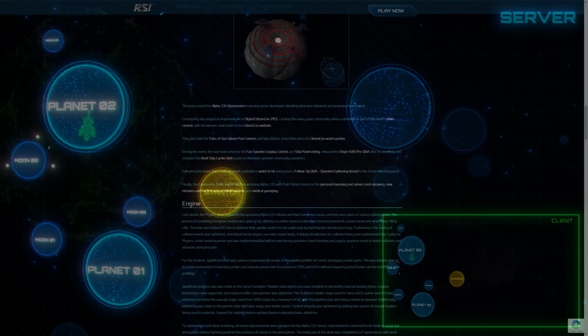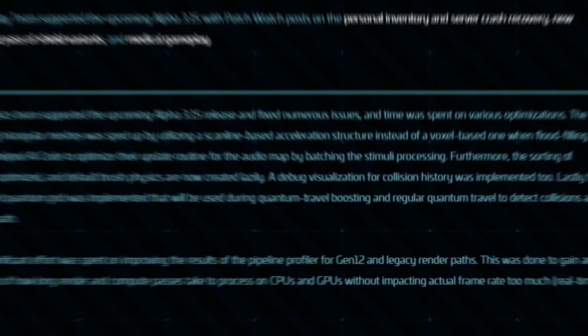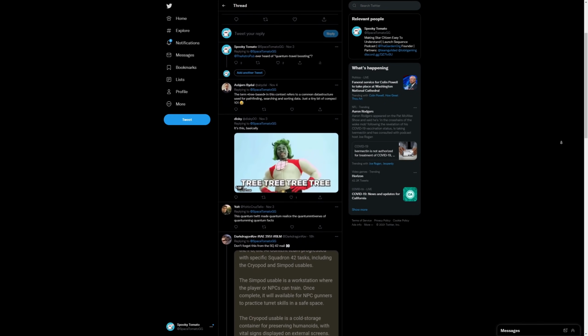In the engine department, an interesting bit of information mentions quantum travel boosting versus regular quantum traveling. This is meant to detect collisions while traveling at quantum speeds, but I found the reference pretty interesting. We puzzled over it on Twitter for a bit while I continued to type this report out.